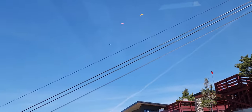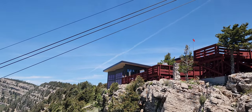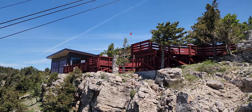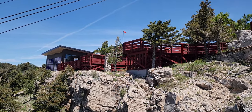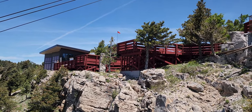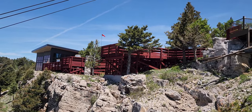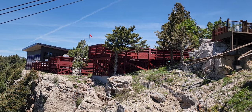Each tram car goes down every 15 to 20 to 25 minutes. Last one goes down at 9 o'clock tonight, so listen up for those announcements. If you do miss that last one, don't worry. There are plenty of comfy trees up here to sleep under. But for real though, listen up for those announcements. We have an intercom up here.